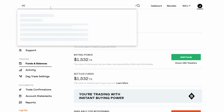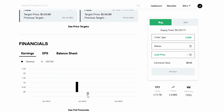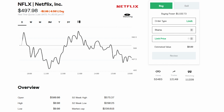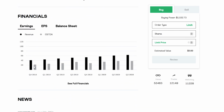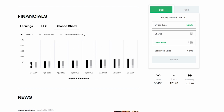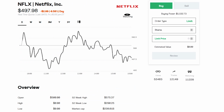Now I was going to get some Airbnb in, but I don't really like that they're still not profitable, so let me try buying something a bit better, like maybe a Netflix. Now Netflix has pretty good fundamentals, so if we look at their earnings, you can see that it's been steadily increasing, and so is its EBITDA from $2 billion 2 years ago up to almost $4 million this year. And its earnings per share has been going up quite well, and so has its balance sheet in terms of its assets. So if we look at Netflix, we can see that it's trading at almost $500.